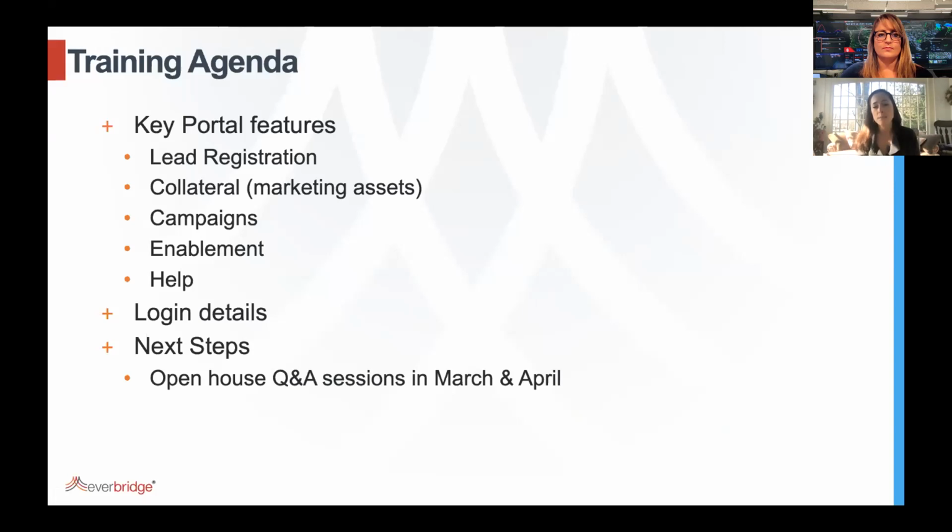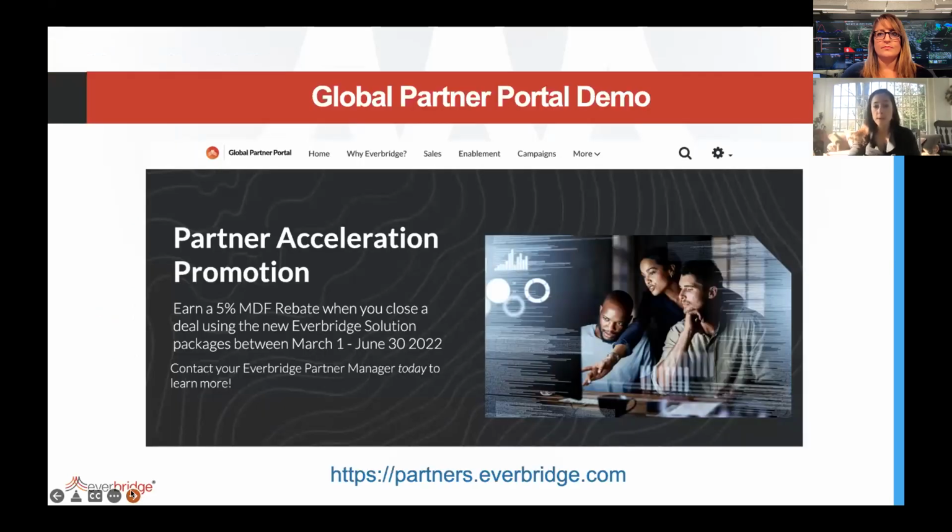And then from a next steps perspective, obviously we're having this session today, but once you are logged in and starting to navigate around the portal, it's pretty intuitive and user-friendly, but we will have some Q&A sessions after you've been in there and may have questions. Of course, you can always reach out to your partner manager or our team, but we'll do these Q&A sessions in March and April as well. All right, with that, I'm going to stop sharing and turn it over to Mindy to dive right into the portal without further ado.